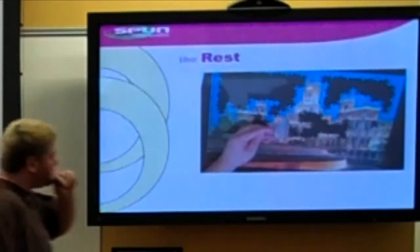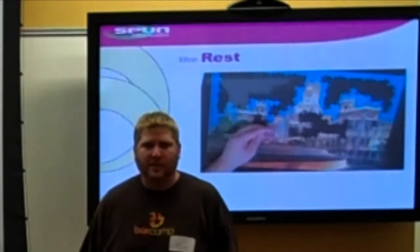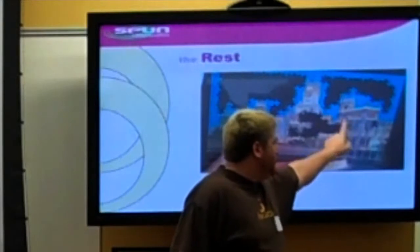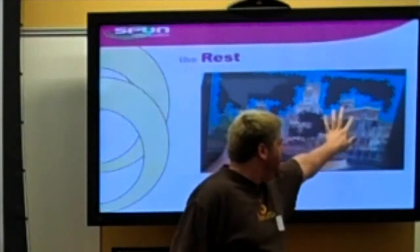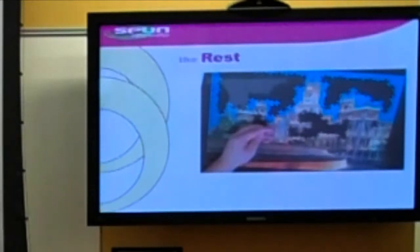At this point, the piece itself contains less information than the surrounding pieces. It's easier for me to find a piece by figuring out what's around it than by looking at the piece and figuring out where it goes.